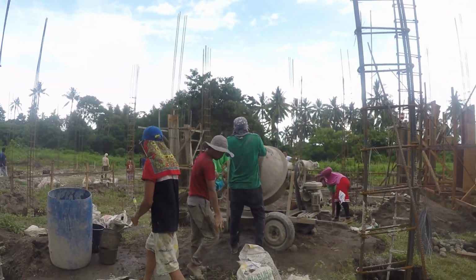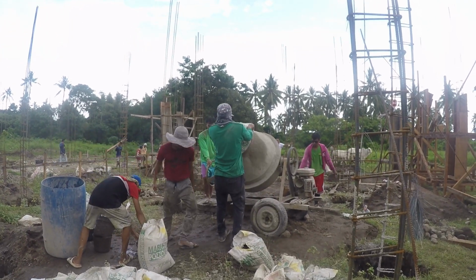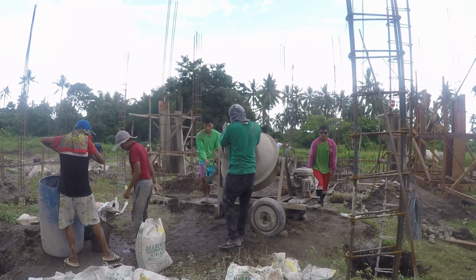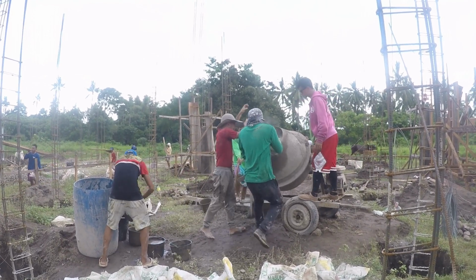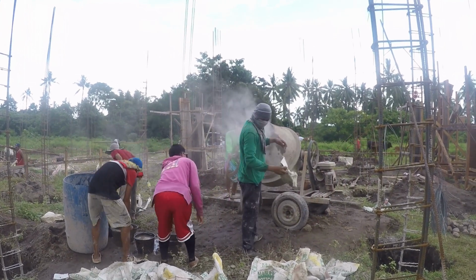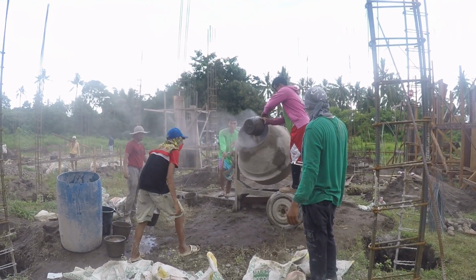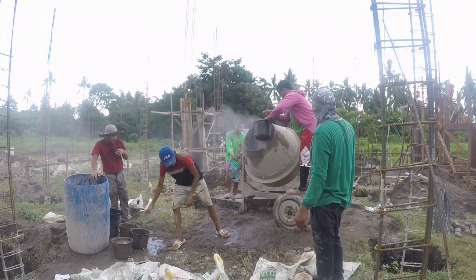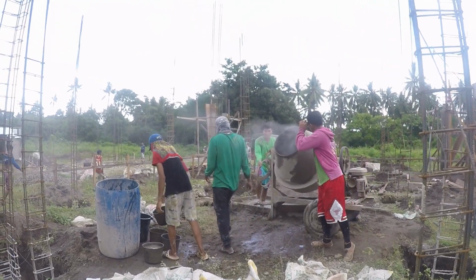Now let's talk about mixing concrete. The strongest mix would be 1, 2, 3, which means 1 bag of cement, 2 bags of sand, and 3 bags of washed gravel. I started off here with 3 bags of washed gravel, then the cement, and then water. So next would be 2 bags of sand.